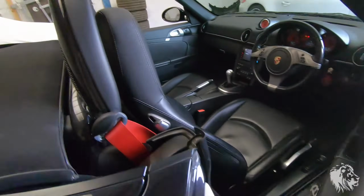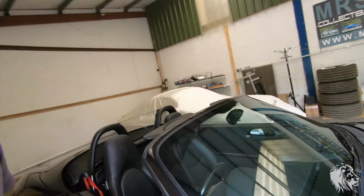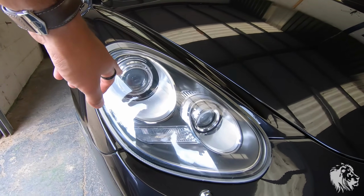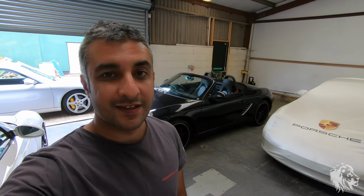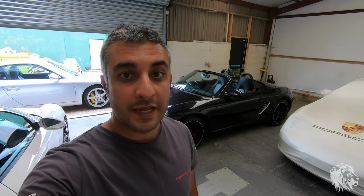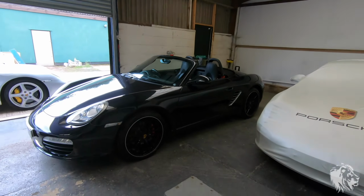There's a huge list of X codes, they're called. So special codes, things like carbon door entry guards. The seat belts are an X code. The sports exhaust, I think, is an X code on these. PDLS. So you have the buzz in and headlight actually rotates around corners. Very hard to come by now, and the reason why they're hard to come by is because they are such phenomenally handling cars, but also not that expensive and very reliable. So that's what's keeping owners holding on to these.